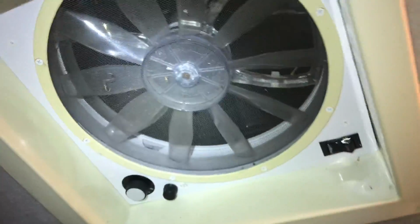So, the front AC though, I can hear the compressor kick on. The fan doesn't work. And coincidentally, this little fan up here doesn't work either. So I don't know what's going on there. But anyway, it's good to know that the generator does work.